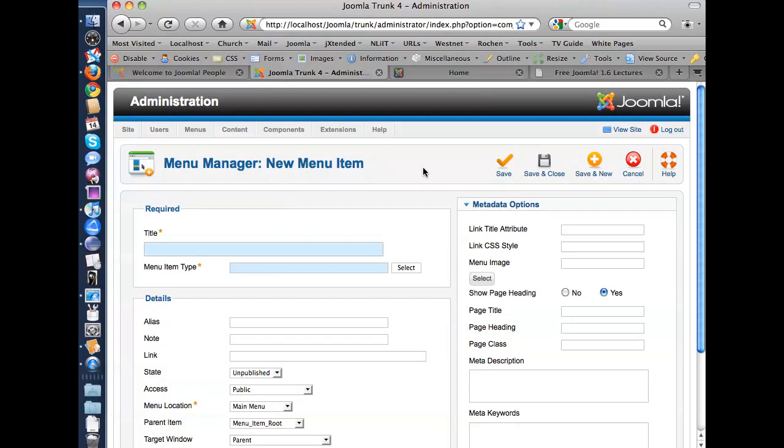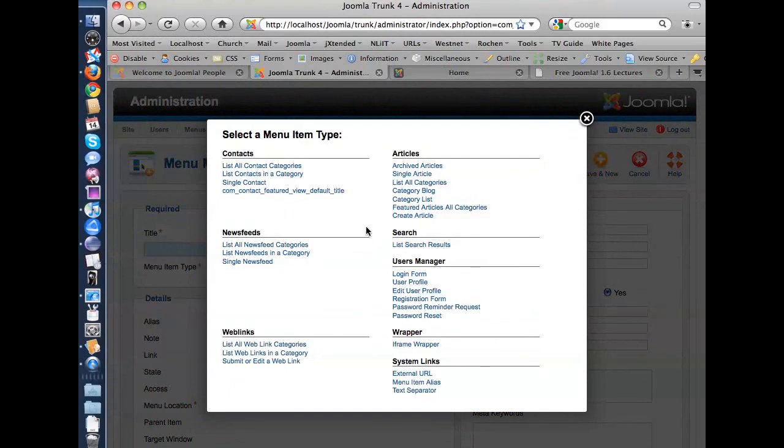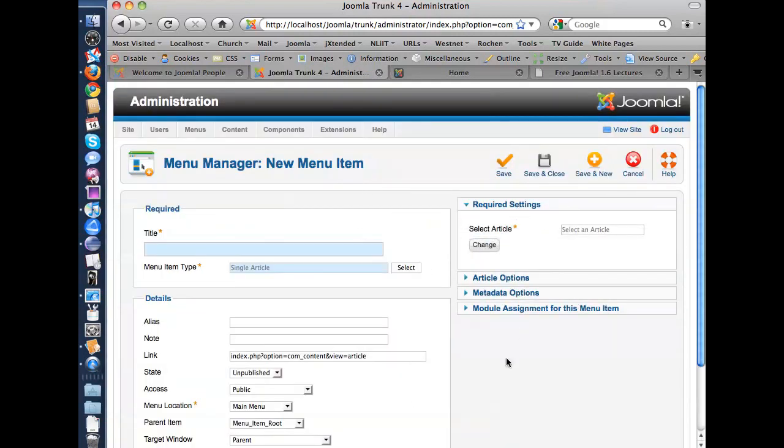So when you go into a new menu item now, you go straight into the edit screen, and very similar to 1.5, you get to change what type of menu it is. But now all of the descriptions are somewhat human readable. So instead of category article view, default article layout, it's display a single article, list all the categories, featured articles in all categories. There's one that isn't translated, but these are all translatable into all languages. So this will just give it a slightly nicer feel, and hopefully make this area of the system a little bit more intuitive. So we can change that to a single article, and then our parameters there change.